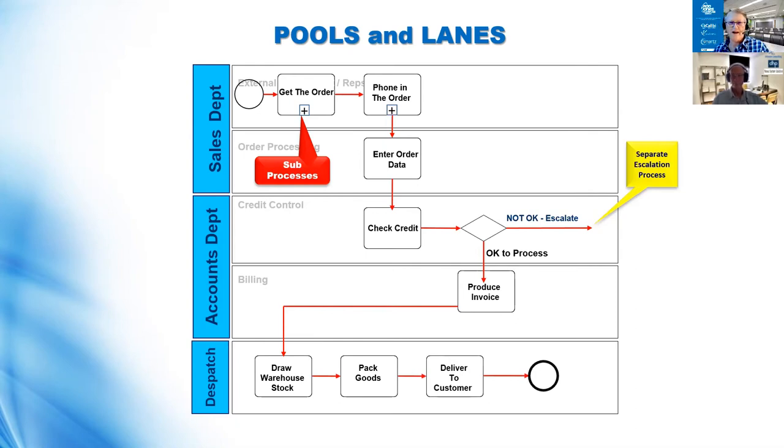So what are we seeing here? A very, very simple, easy to explain flow of a process through the organization. Bryan, this is oversimplified in terms of the way you train it, but would you comment on this model?